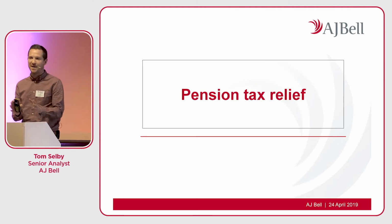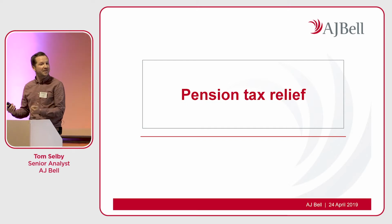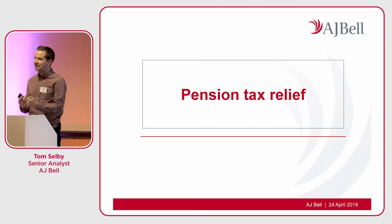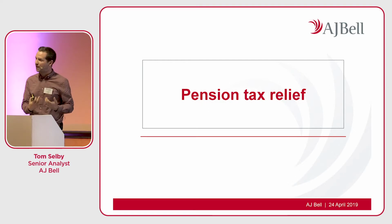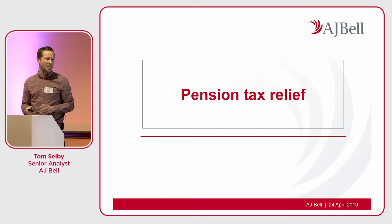So we'll kick off with pension tax relief, and I appreciate a lot of people in the audience here will be experienced investors and you'll know exactly how all of this works, but I make no apology for explaining just the sheer value of saving into a pension, both through tax relief and through the matched employer contribution that you get through automatic enrolment as well.